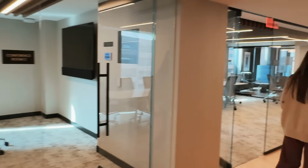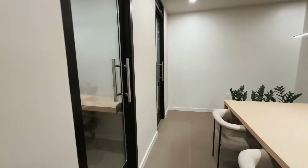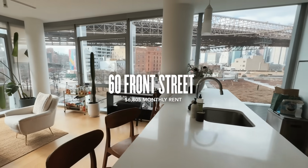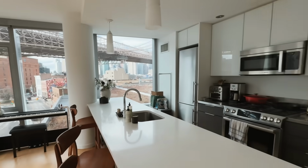It just felt like it was not going to be the right apartment for me, so we decided to leave, even though this had the biggest space of all the apartments we saw. So the next apartment I saw was a rent stabilized apartment in the heart of Dumbo. This apartment is a steal at this price for this location.